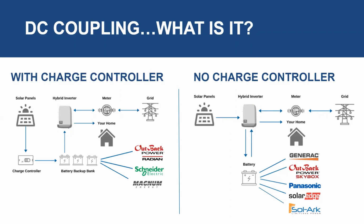SolarEdge, as you know, is the DC optimized inverter that's been around for a long time. So their storage solution is DC coupled as well. And then Solar Ark coming back again, because Solar Ark has the same thing, similar to Skybox. All of the inputs can go into that single unit. So without further ado, I would say both of these are still DC coupled solutions. One just has an external charge controller and one has a built-in charge controller.